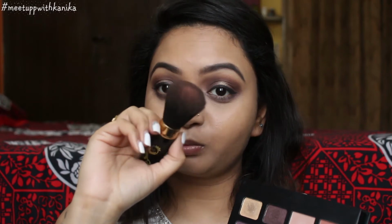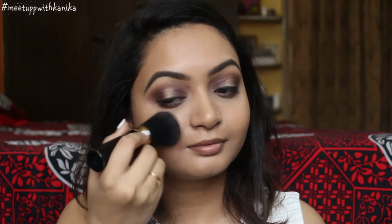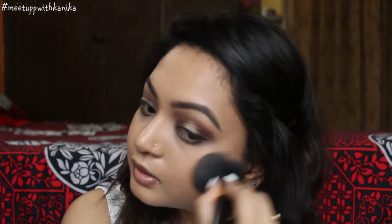This is very much pigmented, so I'm just gonna dust it a little. Okay, so it's a beautiful, very natural sort of a blush. I think I'm going to use this one throughout my summer now, and although it has shimmer in it, it is not that much shimmery on the cheeks. Moving on, I think the blush is looking really pretty, and I actually don't need to contour too much with it.